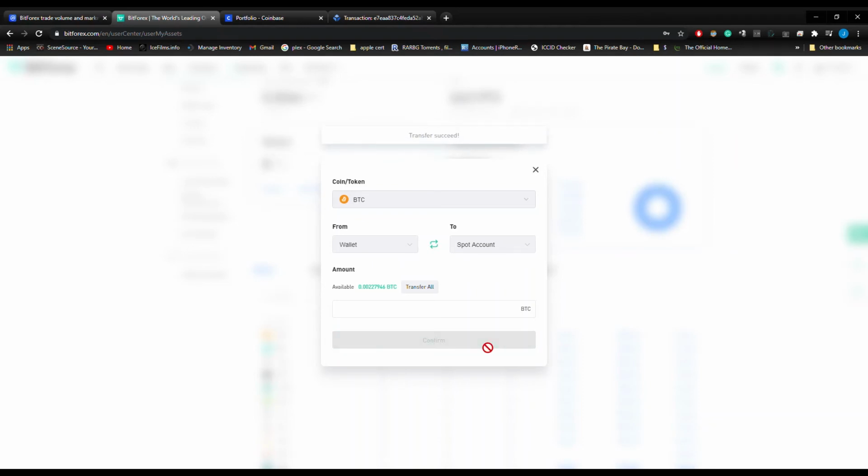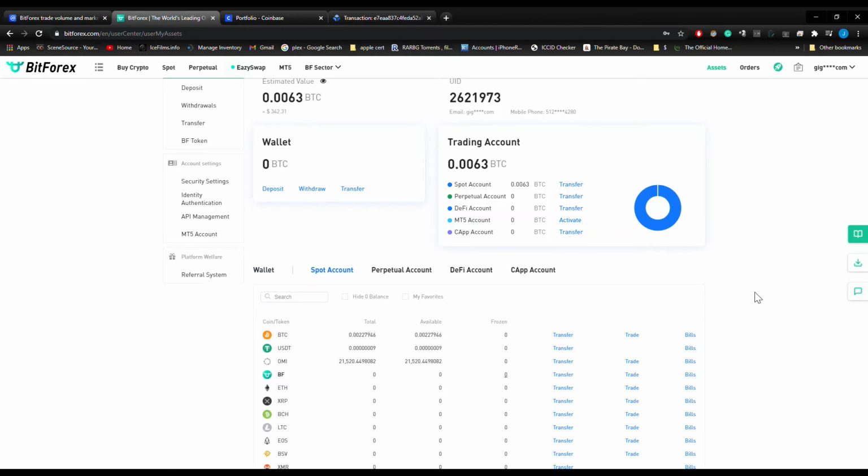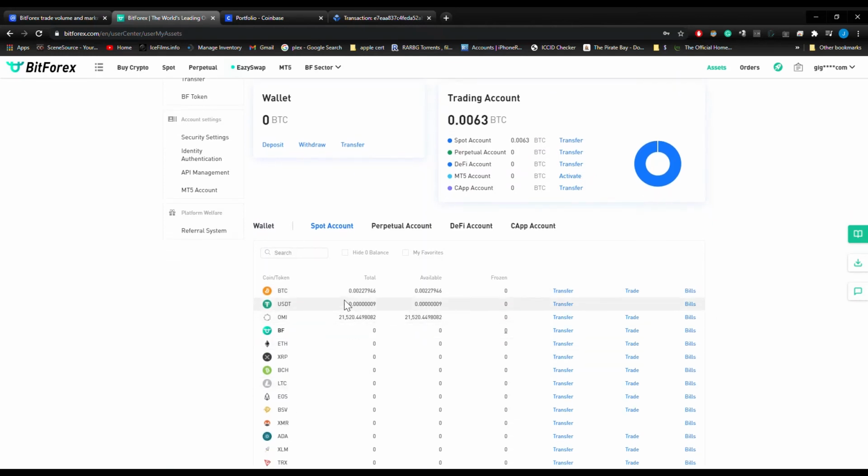At any time, if you transfer too much or too little, you can always change that. You can transfer it back out or transfer more in. It's super easy. Unlike going from wallet to wallet, this is instant. Since we're on the exchange, we don't have to worry about waiting or anything. Cool. So now we should go over here and click spot account. And then here we actually have our different cryptos that we're going to be trading with. I already have some OMI here that I bought previously.